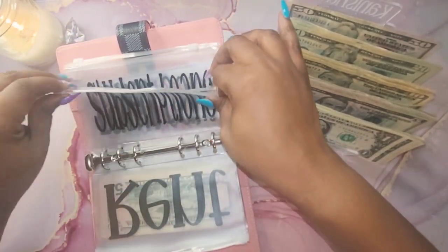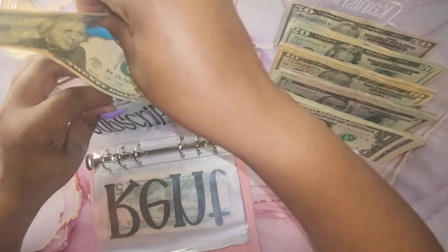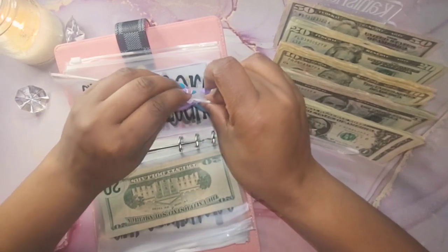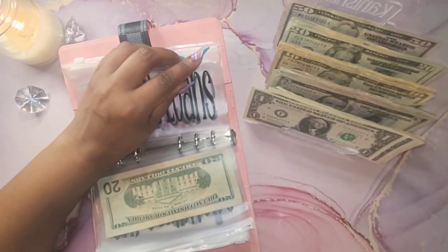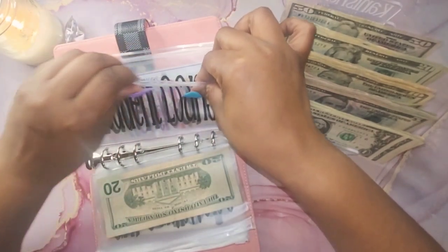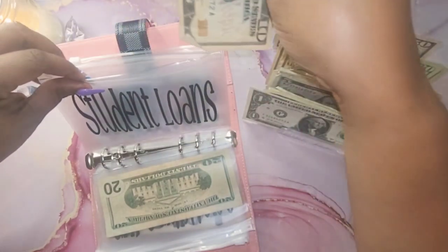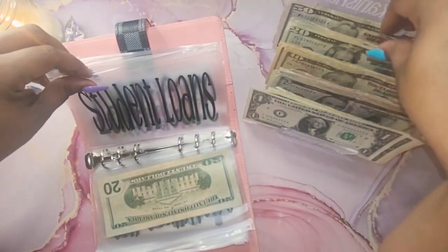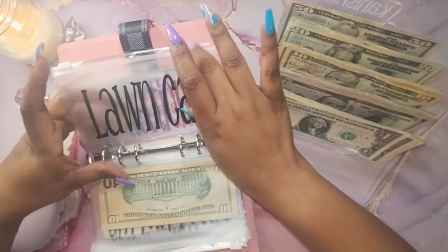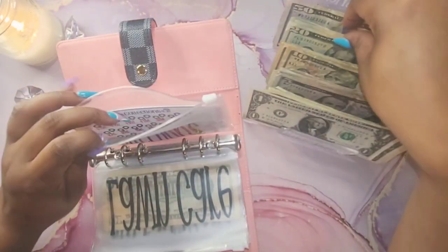For subscriptions, I'm doing 20. But yeah, it seems like everything just keeps going up. Gas has dropped though. I'm so excited about that part. For student loans, I am doing $10. Ooh, I got choked. Lawn care isn't getting anything, and collections is getting $50.